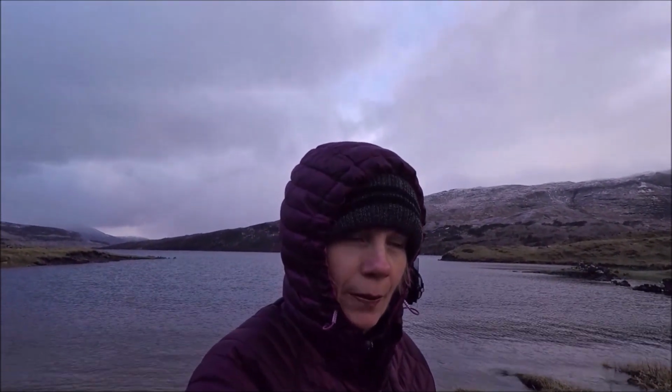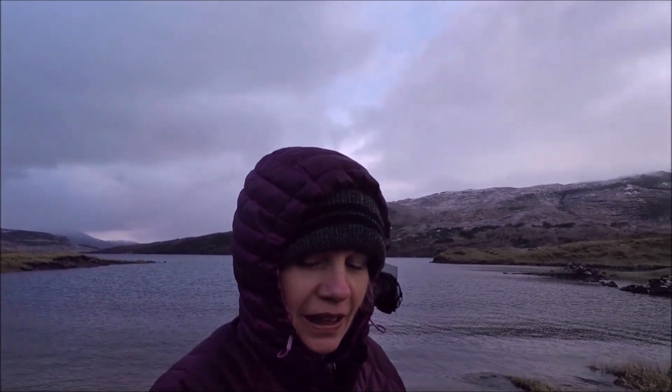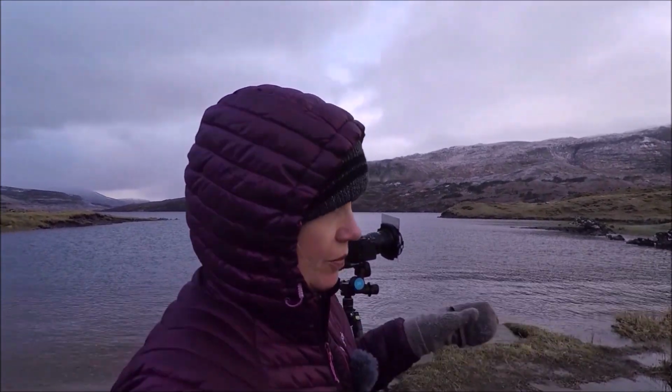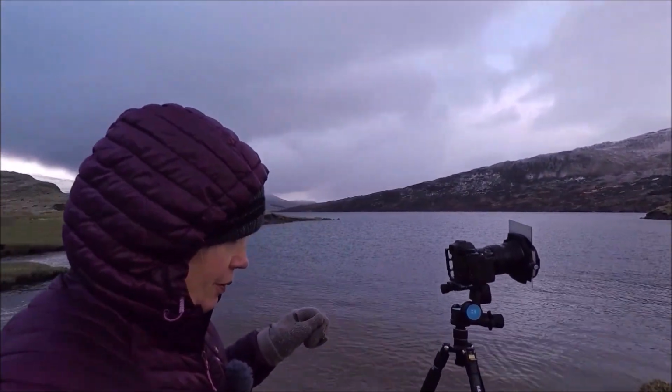It's strange finding a beach in Scotland. I know there are beaches, but it's very weird. Actually, no. I know there's beaches in Scotland on the coast, let me clarify that. But this is a loch, and this feels very much like a beach. Anyway, I digress.